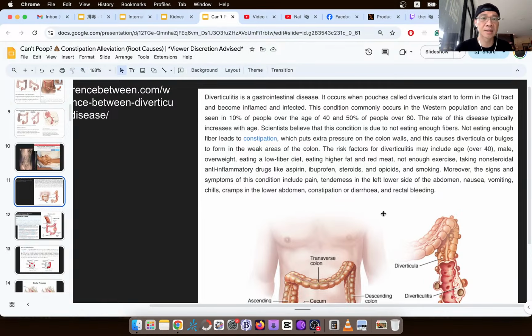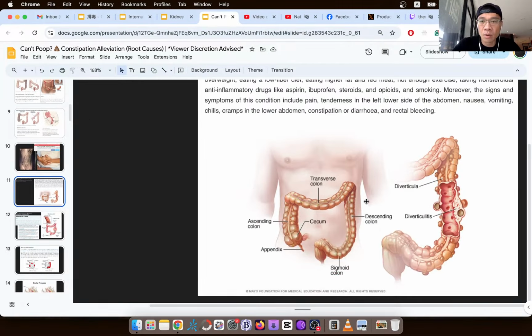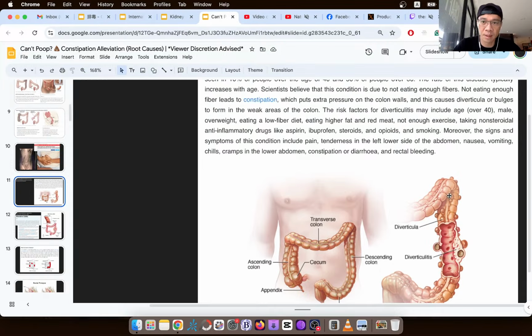Moreover, the signs and symptoms of this condition include pain, tenderness in the left lower side of the abdomen, nausea, vomiting, chills, cramps in the lower abdomen, constipation and diarrhea, and rectal bleeding. Now, taking a quick look at this, when they're saying this lower left side, this is the descending portion of the colon. Something's happening in this area, starting to get these bulges, okay?